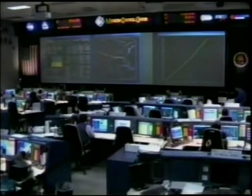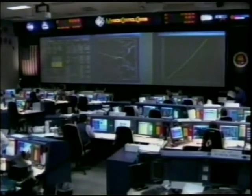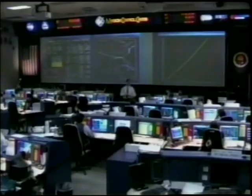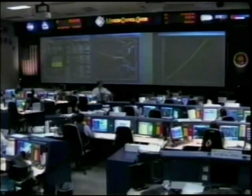This is Mission Control Houston. Flight controllers are continuing to stand by for communications from Columbia. The last communications with the spacecraft occurred about 8 a.m. Central Time as it was above Central Texas. Currently seeking communications or tracking data from the spacecraft through C-band radar and ground tracking sites located at the Merritt Island Tracking Station in Florida.